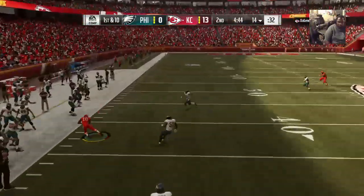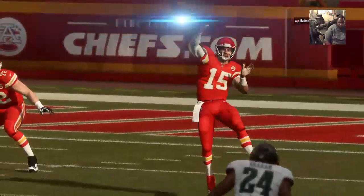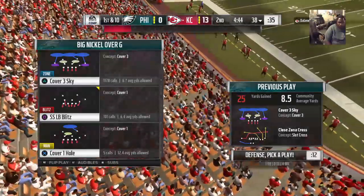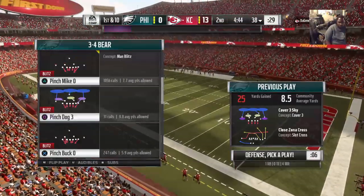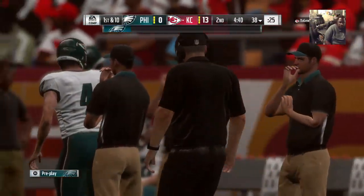Now here's Mahomes. Steps away to his left. Toward the sideline, and look at that catch. Dragging the toes, and that's going to be a 1st down. Well done. A really nice gain of 25 yards. Back-to-back good plays have them on the move on 1st down.